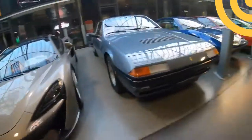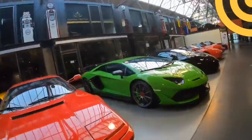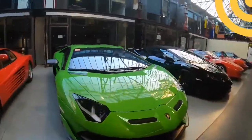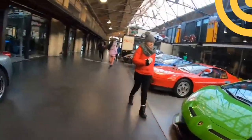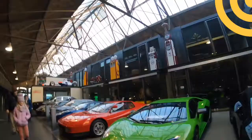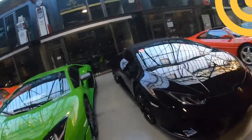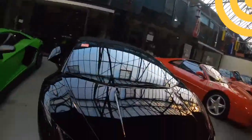Oh my god, look at the side of this. Another Ferrari. Another Lamborghini. Dad, there's two Lamborghinis right beside each other. One of them is the Hurricane, I think, and one's the Aventador. This is the Aventador, and then what is this one? Is this one the Hurricane?